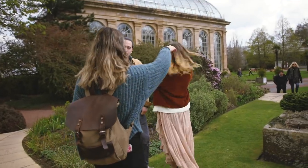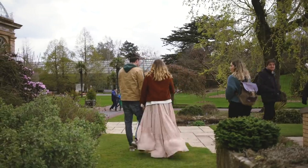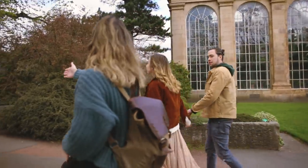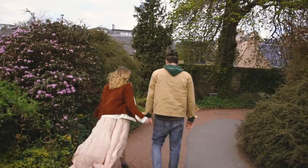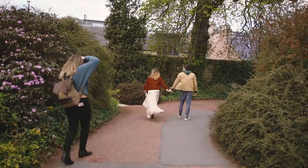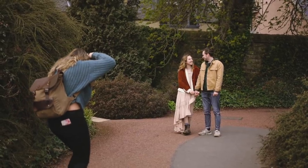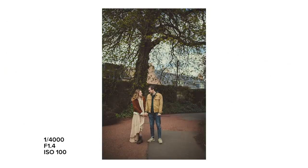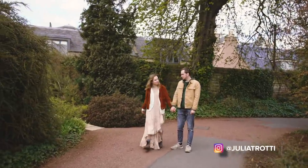Let's go down that way to that greenhouse. There's like the little canopy of trees that I want to shoot with. Well, actually, can I get you guys just walking towards those viney things that are on the bricks, if you guys hold hands? Cool, and just stop there and turn around. That's cute. All right, and do you want to walk back towards me?